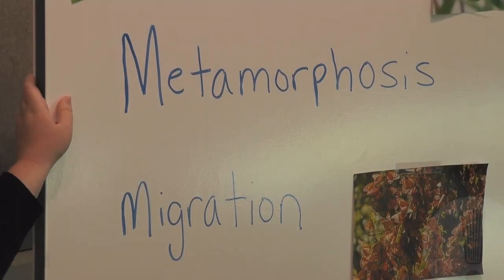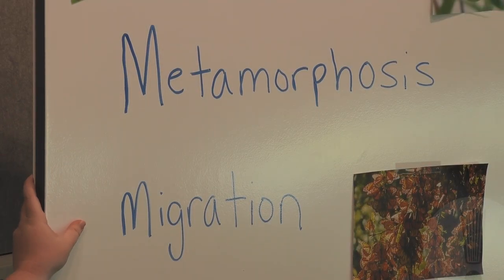So our big words today are metamorphosis. Think of that as change. That's where they change from caterpillar to butterfly. And our other big word is migration. Migration, that's where they fly from where we live all the way down to Mexico where it's warmer for the winter. So I have another fun story for you because I love monarch butterflies and so does this little girl.